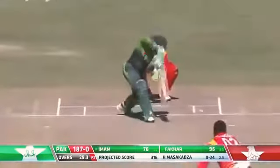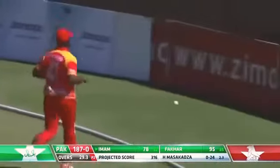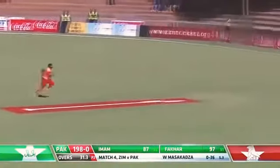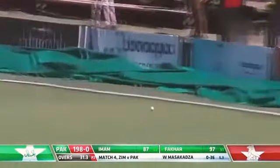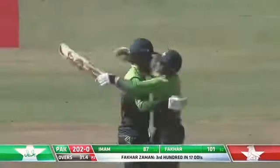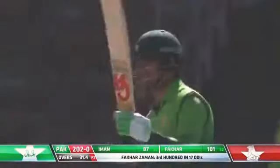Too much width on offer from Hamilton Masakadza. That's in the gap. And there will be another boundary. That's through the gap. Has he got enough on it? Yes, he has. That's an excellent innings from Fakhar Zaman. Brings up 100 here at Queen Sports Club in Bulawayo. Just 92 deliveries. Lots of applauding from his teammates. He knows that he's in a rich vein of form and he's taking full advantage.